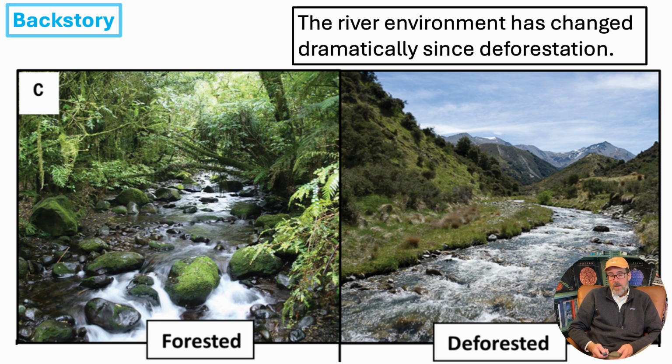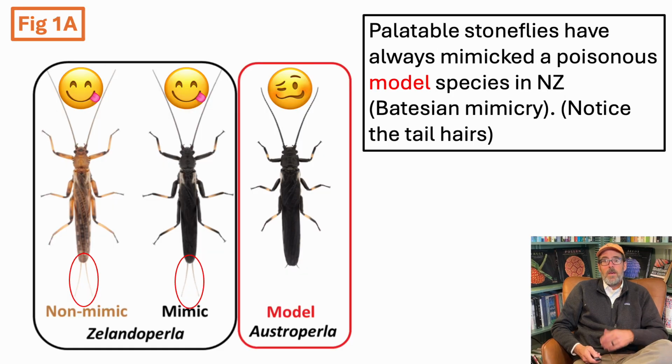So the habitat has changed, and the cause of that is human deforestation. So that's an important starting point. I'll take you back to our mimics and non-mimics and model. The model, remember, does not have those long cerci, and it's unpalatable. And this is an example of Batesian mimicry.